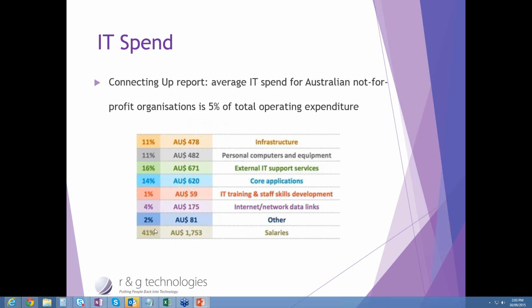A lot of time, this 41% is actually spent on salaries, so maybe you have an internal IT team, so 41% of that 5% may be going to salaries. 16% may be going to, on average, your external IT support company, or that mix might change depending on if you've got some sort of complete outsourced agreement and whatnot. Those two might be combined together. But that gives you some insight into what you should be spending, and it's a good place to start from a discussion standpoint.